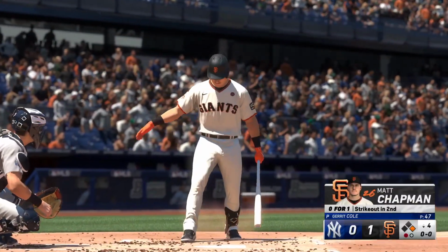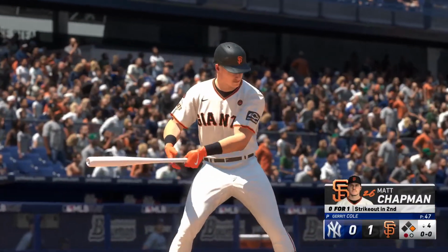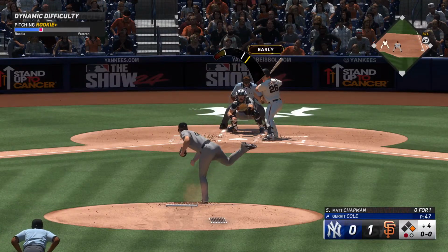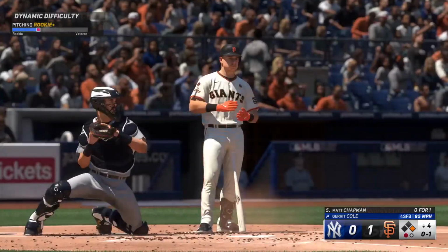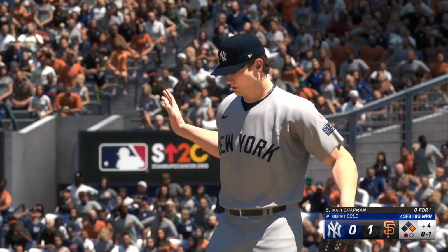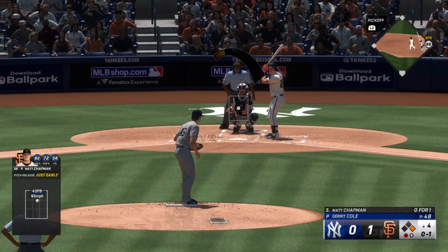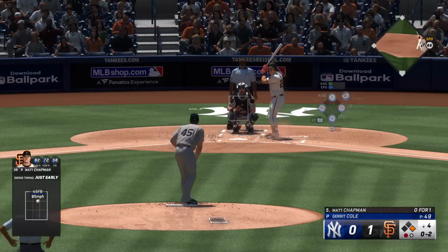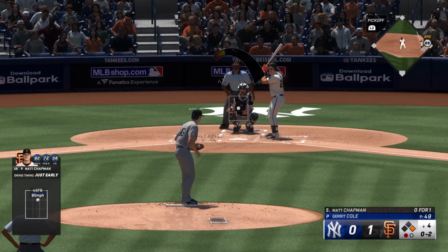Here's Matt Chapman. Struck out swinging his first time. Right through there for a strike. Goodness, I think he just took the best pitch he's going to see in this at bat. You don't get many like that in that location. I don't know if you take that pitch against any pitcher out there on the mound. Swings and misses. That is strike 2.